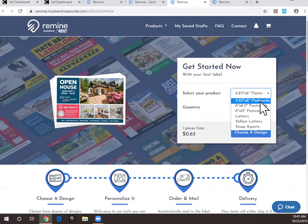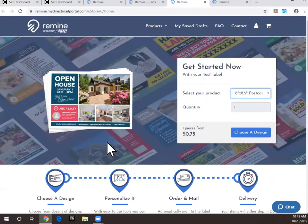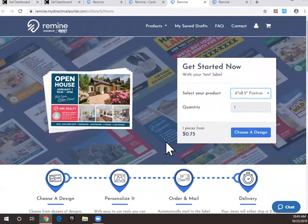They have postcards. They have letters, yellow letters. So they have different types. Depending on the one you choose, you can see that the price also changes. So it just really depends. And then also with the upgrade, that's when it gives you all the associated people information, the phone number, the emails, which is really the part that I'm sure you guys want.